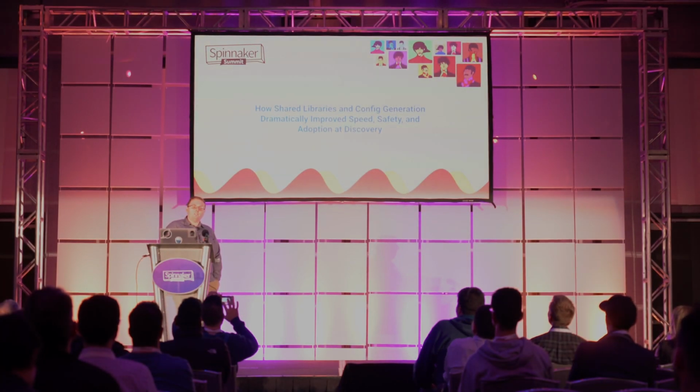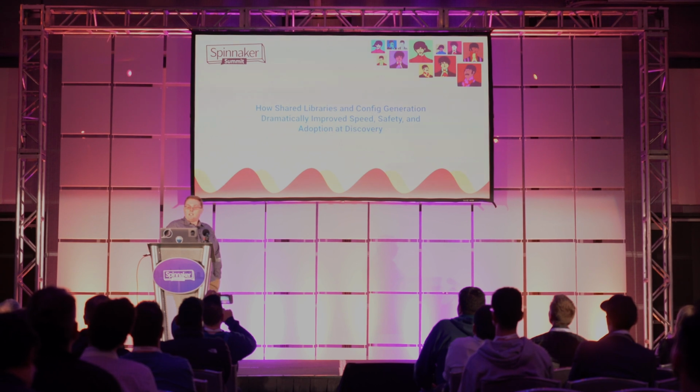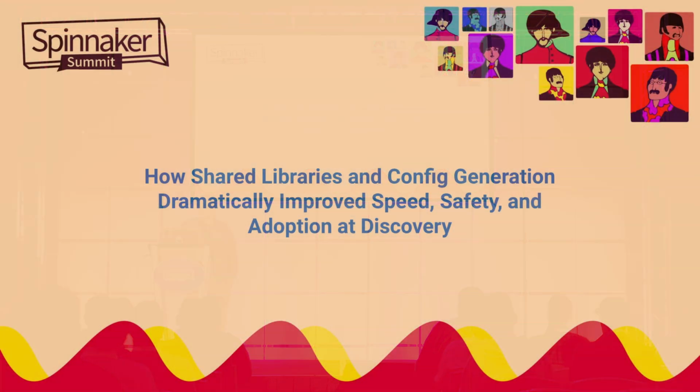leverage shared libraries, config generation, and how that dramatically improves speed, safety, and adoption at Discovery.